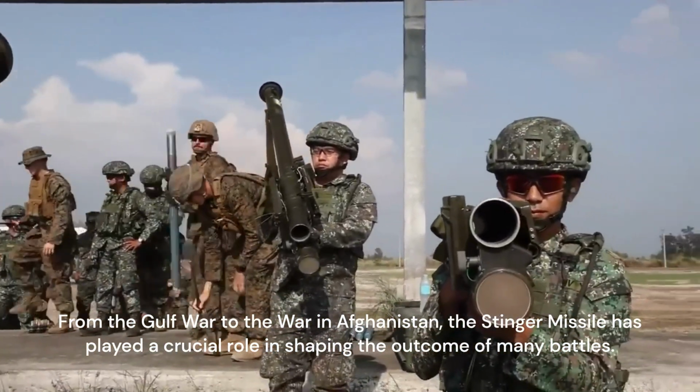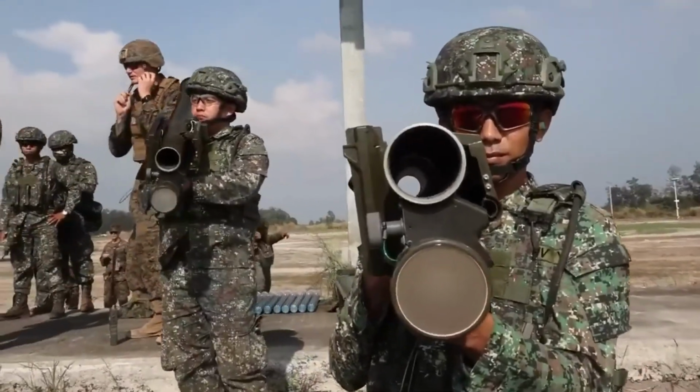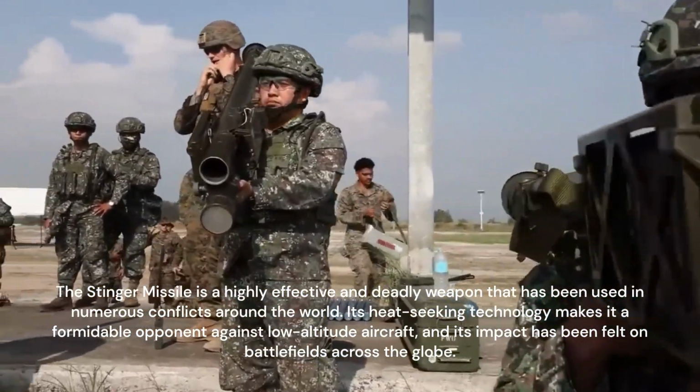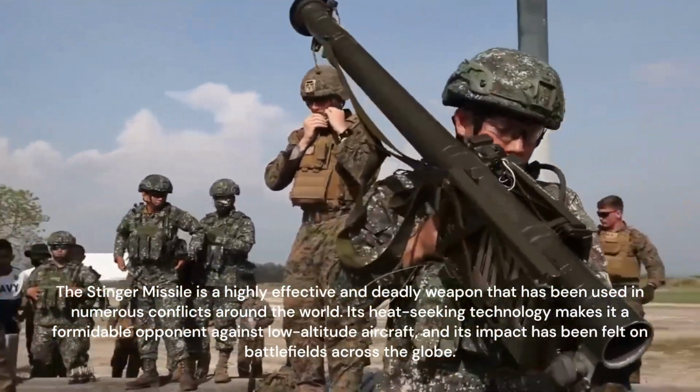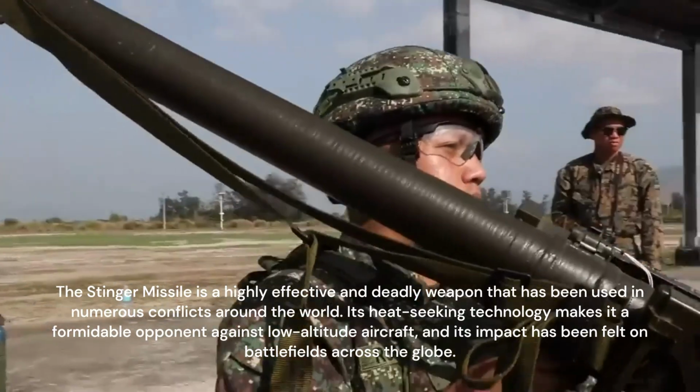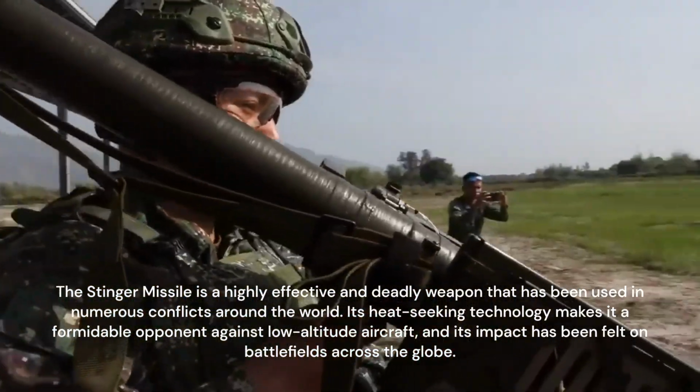The Stinger missile is a highly effective and deadly weapon that has been used in numerous conflicts around the world. Its heat-seeking technology makes it a formidable opponent against low-altitude aircraft, and its impact has been felt on battlefields across the globe.